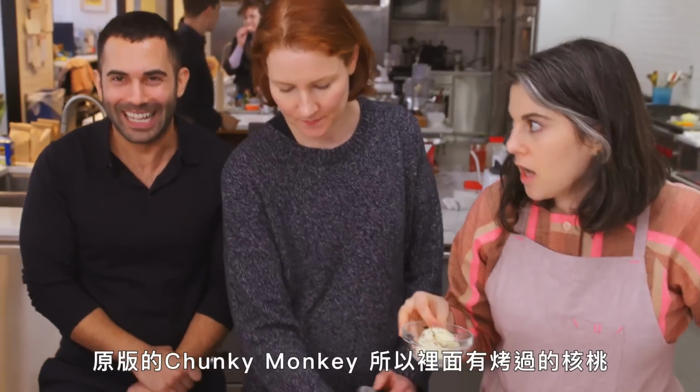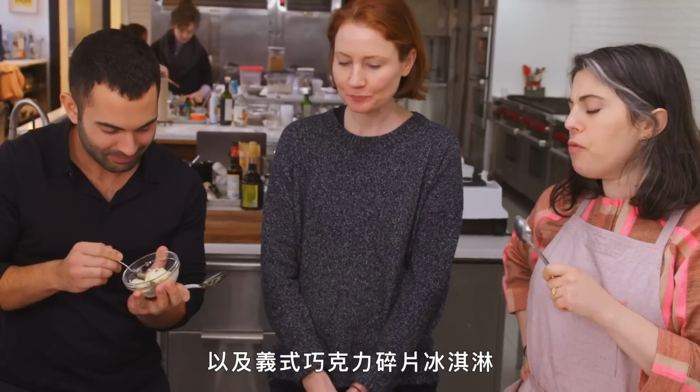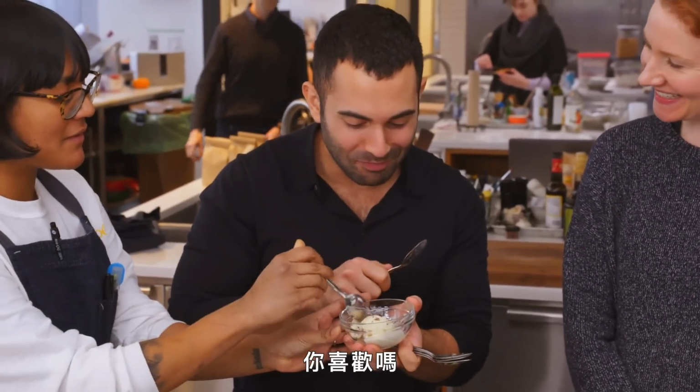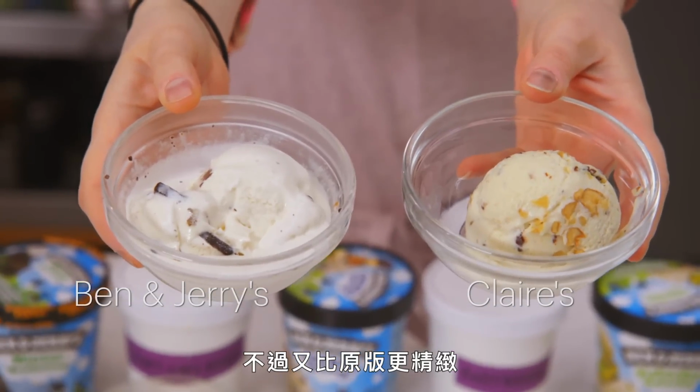Andy Banandy, which is our take on Chunky Monkey. So there's toasted walnuts and stracciatella. Ooh, it's actually very Chunky Monkey-y, but more banana-y. You like it? Andy, you take the whole pint home. This is the closest to the original, but just a more refined version.